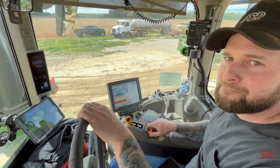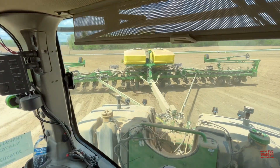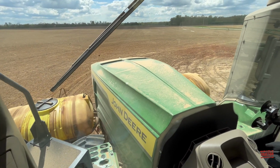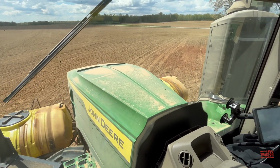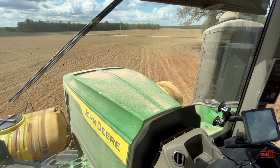So Matt has the tractor programmed, and the 1775 NT is full of corn, and the tractor's fertilizer tanks are full. There's 600 gallons out front, and we'll start here on the first pass in the field after Matt just finished putting the headlands on all the way around the perimeter of the field.